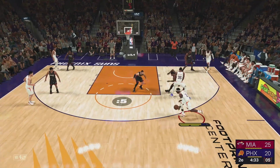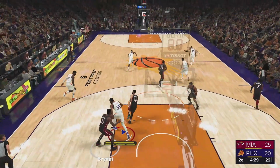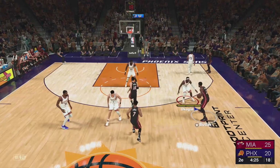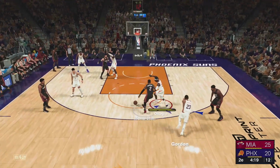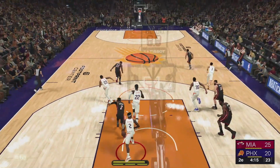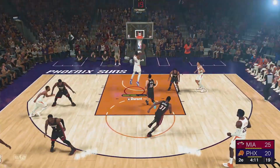Six to shoot. Goes up from the top of the key. That one's wide left. Credit the defensive effort there, not giving him room to operate. Butler taking his time here. Here's Richardson. Ooh, Ayton with the block. With his reach, it's hard to get anything over DeAndre Ayton.